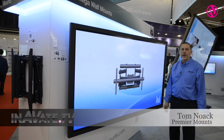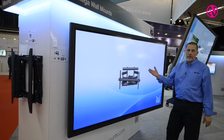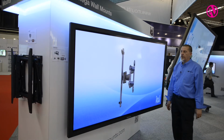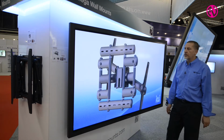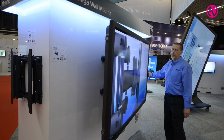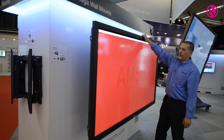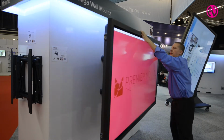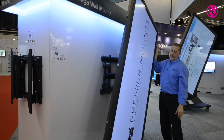I would like to show you the latest products we introduced on the European market this year. One of them is our AM500, an XL mount, a large, super large mount for large displays up to 500 pounds and 103 inches in diameter. This mount is flexible, it moves very easily for recessed walls. It can be pulled in or it can be pulled out for service. And at the same time it also rotates into portrait mode if requested.